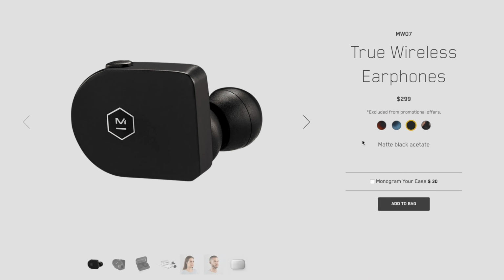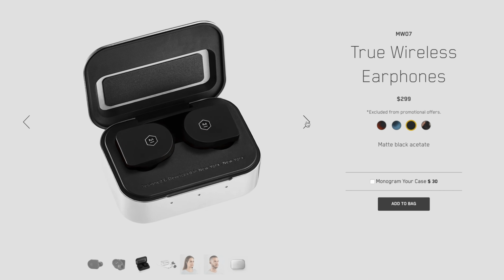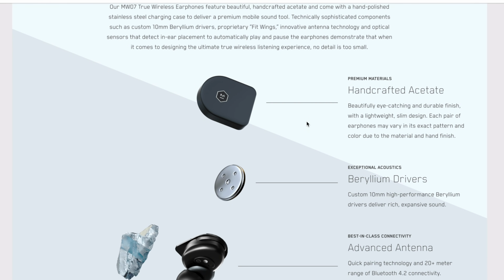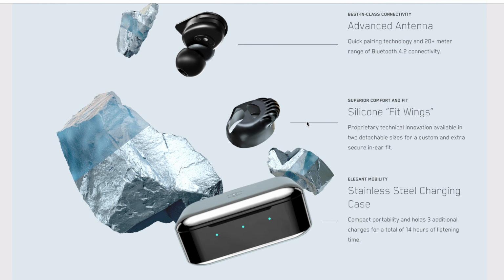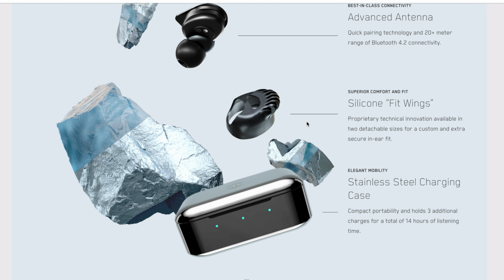For those who don't know, the model of these earphones are actually from Master and Dynamic. It's the MW07, and at the retail price of $299 in the US, people have already considered those too expensive for fully wireless headphones. But look at these headphones themselves, and taking them out, they're definitely not the smallest out there, but they are very, very light, which is very nice to see for any in-ear headphone.